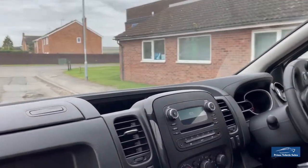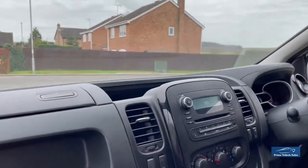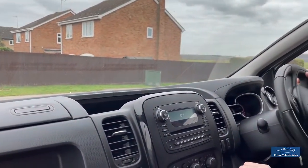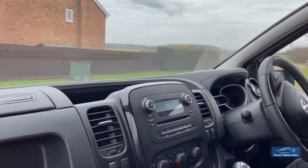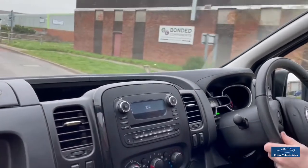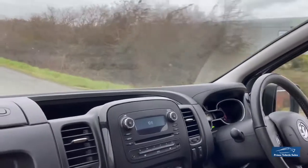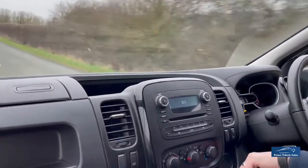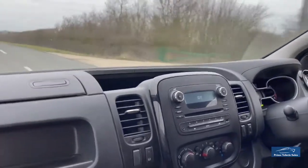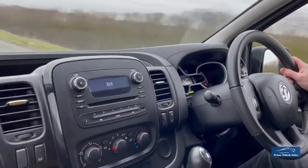Test of our 2019 19-plate Vauxhall Vivaro long wheelbase Sportive 120, done 41,200 miles, in silver. I'm just giving it a quick run up the road just to see how it drives. Being as new as it is, 2019, it's nice and tight, pulls well. The 120, so it's the bi-turbo engine in it.